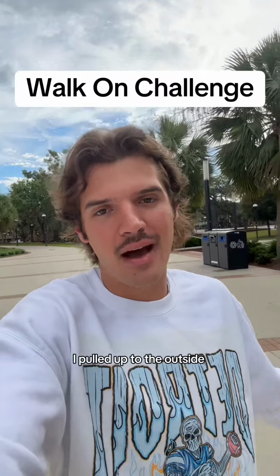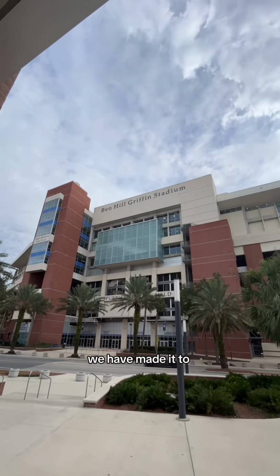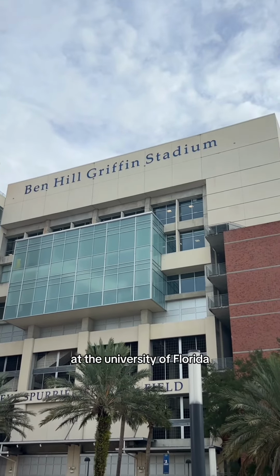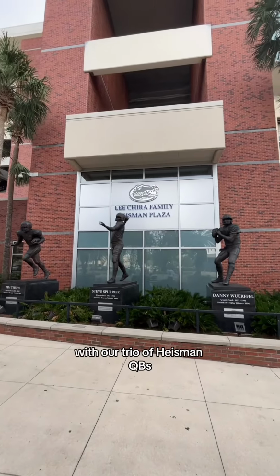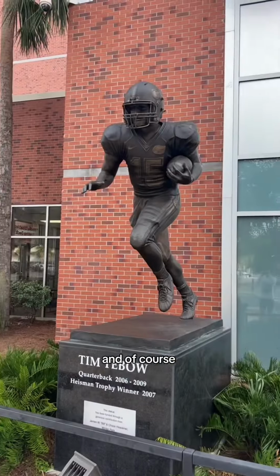I pulled up to the outside of an SEC football stadium, and I'm gonna waltz around until I can find my way onto the field. Today, we have made it to Ben Hill Griffin Stadium, which most of you know as the Swamp at the University of Florida. First thing we see as we arrive is our Heisman Plaza with our trio of Heisman QBs. Steve Spurrier, Danny Wuerffel, and of course, Tim Tebow.